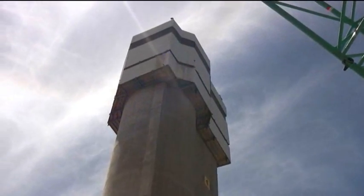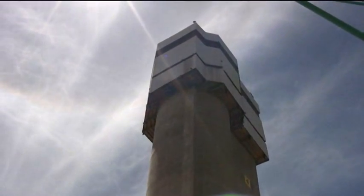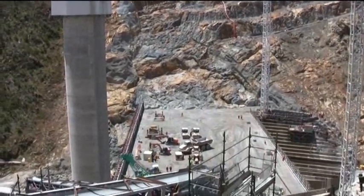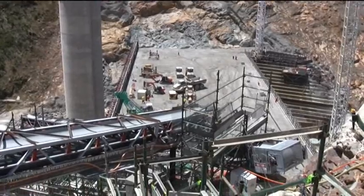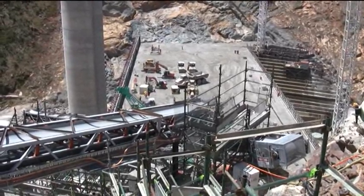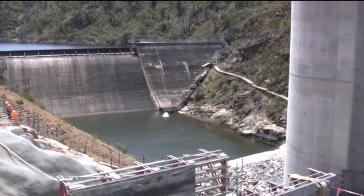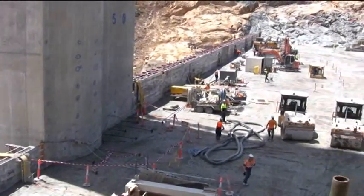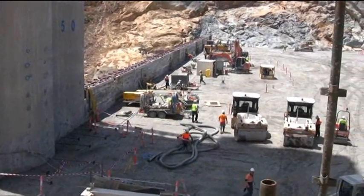There's the intake tower looking very majestic. Looking a little bit like Centrepoint Tower in Sydney, but soon the wall will come up and meet the height there of the intake tower. There is the old wall, which is sadly no longer visible from the viewing platform, and of course will one day be inundated by the new Cotter Reservoir.